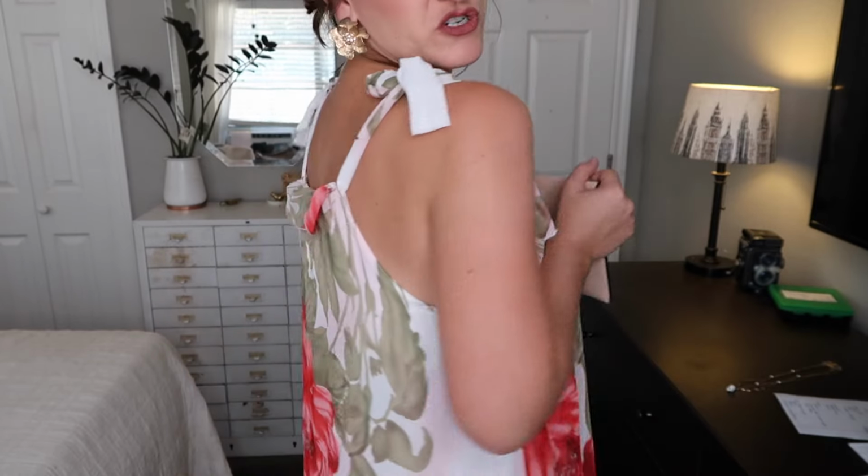Now do you see why I bought it? It works, but I just don't know if I have a place to wear it. Feels too fancy for the day today. Feels like it's too much for church. It's giving Easter. It's giving Easter. But the real question is, can I wear this to the hip?